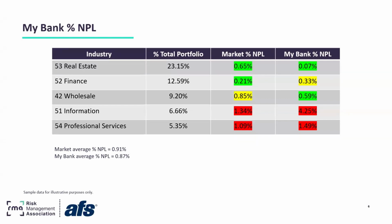You see information there at 4.25. So almost 4 times the market average. And then professional services at 149, not as bad as 51, but definitely above the market average. And so those two sectors were red. And it was those two sectors that the bank that we were working with decided to cut back and de-risk.